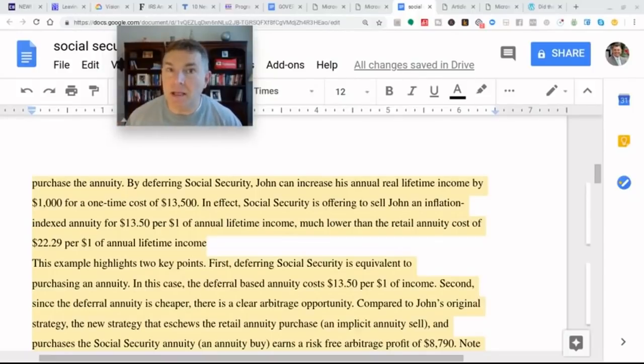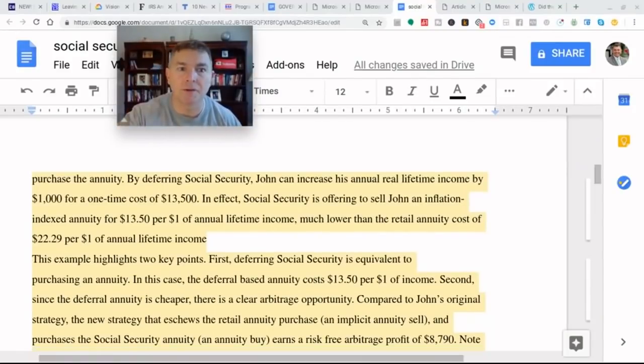Now, if he delays taking Social Security and waits the following year, his whole Social Security amount will be $13,500, which covers his income needs. But this year, he didn't have any Social Security. So how much did it cost him to live? Well, he needed $13,500, and he spends $13,500 as opposed to buying the annuity, because that's what he needed. $13,500 is a whole lot less than $22,290, and that's roughly $8,000 of arbitrage savings he has in his pocket right there. And again, we'll go downstairs and draw that out.